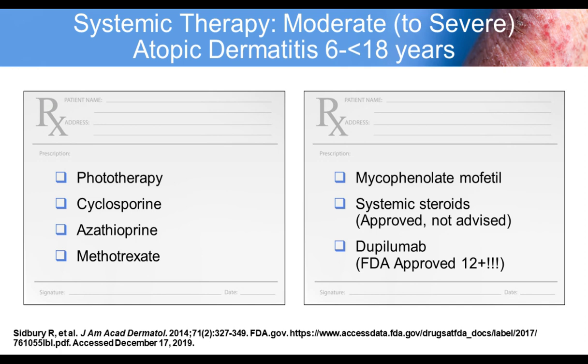So, let's start off where we're at, which is looking at particularly our mild to moderate patients, 6 to 18 years of age. And for this discussion, I'm discussing the moderate patients because those are the ones who can make it into this algorithm. So moderate disease, 6 to less than 18 years of age, the issue is that we haven't had specifically approved therapy. So phototherapy doesn't need specific approval. It can be an option in this age group. If one has availability of UVB, that's something to be considered, especially for a mild or moderate patient. That might be a fine approach.